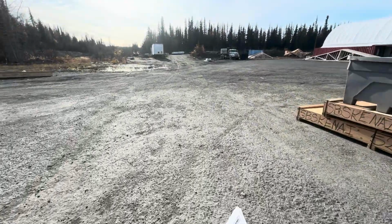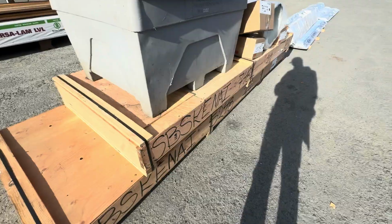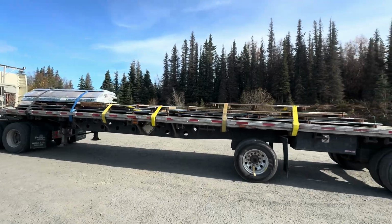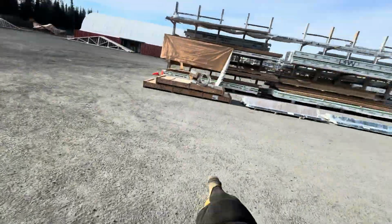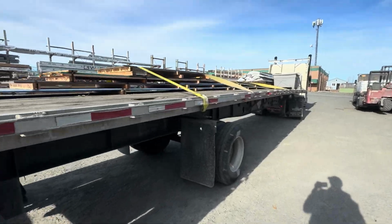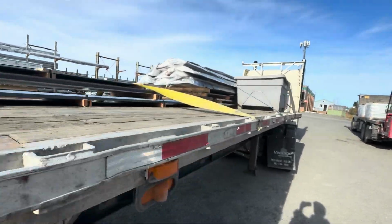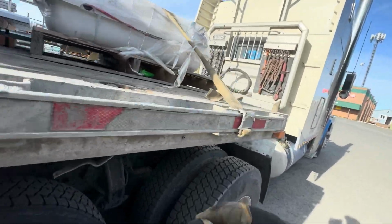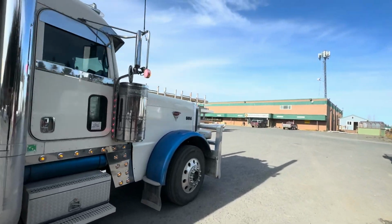I think that's just about it. All right. That's what we got going to Homer. We dropped all that. So we got her all strapped down. Check them all, make sure they're all tight. And that's that. So let's bust out of here and head to Homer.